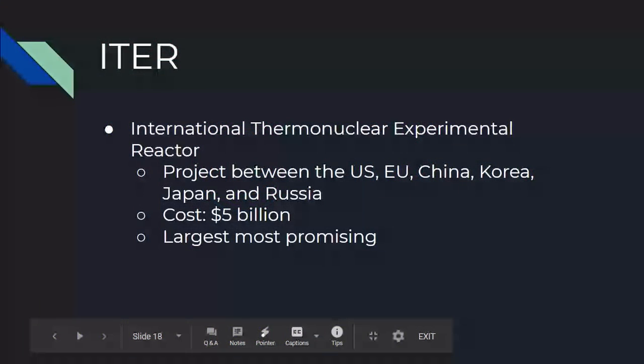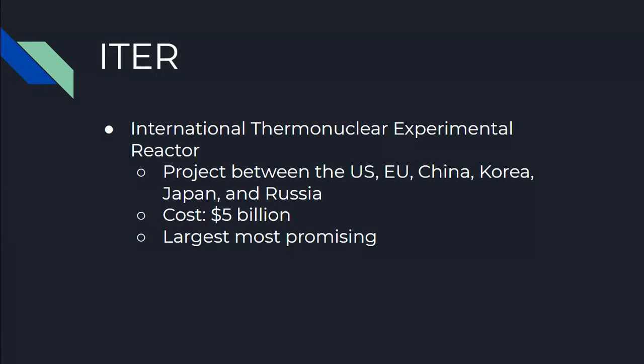So ITER, I've been talking about it. Let's talk about it now. It's the International Thermonuclear Experimental Reactor. This is located in France. It's a project between the European Union, China, Korea, Japan, and Russia. And it's very expensive. It's about $5 billion. And it's the largest, most promising reactor project yet, because we've had previous experiments with different reactors in different countries, and this is kind of the combination of all the knowledge that we've gained from them.